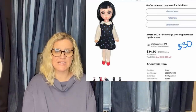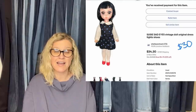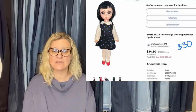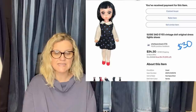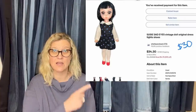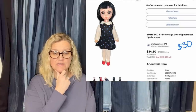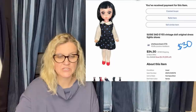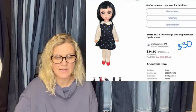Someone must have donated their entire doll collection because I found nearly an entire bin full of vintage dolls at the Goodwill outlet last week. I grabbed as many as I could and I'm still listing a few, but this one sold overnight for a best offer of $30. Susie Sad Eyes Vintage Doll, original dress, tights and shoes. Oh my goodness. $30. I've never seen her before, but she looks so special. $30 seems so cheap. Anybody know about her? I'm gonna have to look that one up.